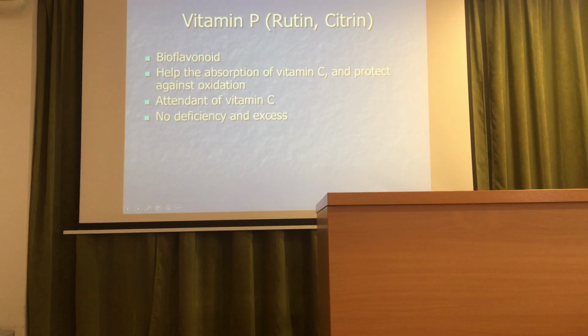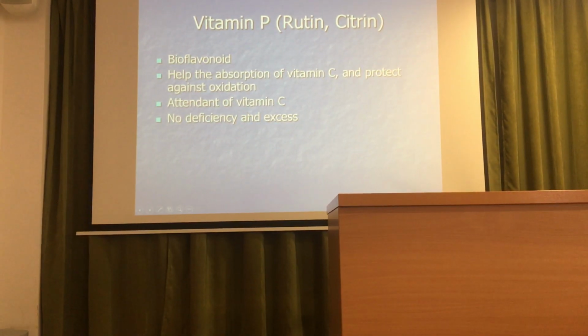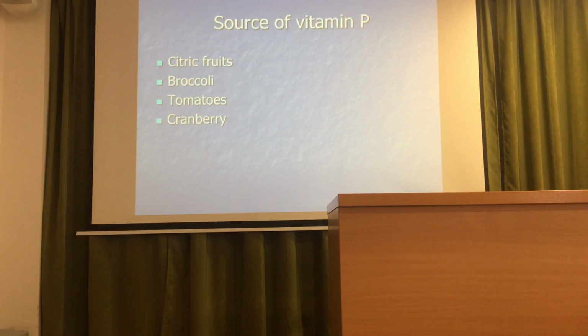Vitamin P, this is citrin or lutein. It is a bioflavonoid that helps the absorption of vitamin C and protects against the oxidation of vitamin C. It's a co-vitamin we can have. There is no deficiency or excess, but the usage of vitamin C is easier if we eat vitamin P. Sources of vitamin P: citrus fruits, broccoli, tomatoes, and cranberries.